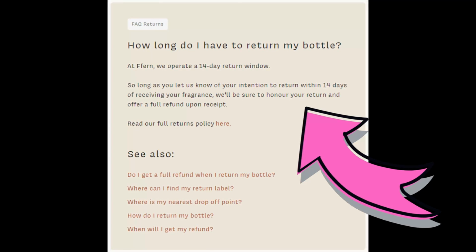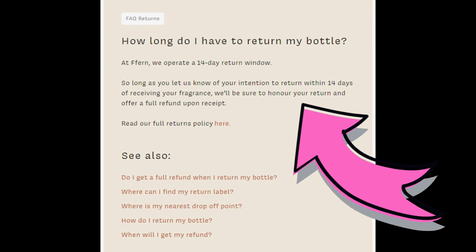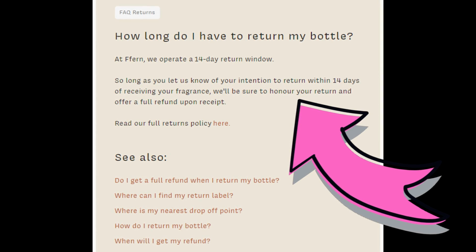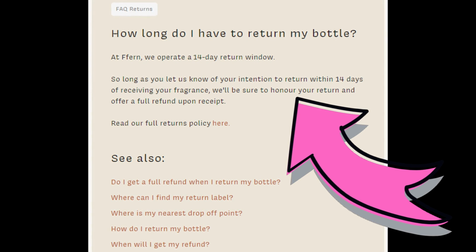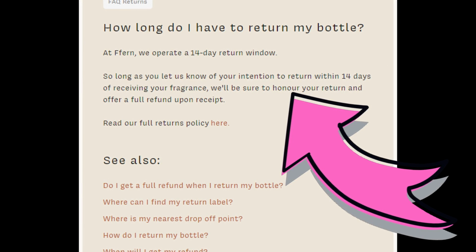Edit, Gwenny here. After filming, I checked the returns policy. I assumed it would be something like 4 weeks or a month, but it was 2 weeks, 14 days, so I wasn't able to return it. After spraying the tester a couple more times, it kind of started to grow on me a little bit. It's still not my favourite, but I am going to use it.